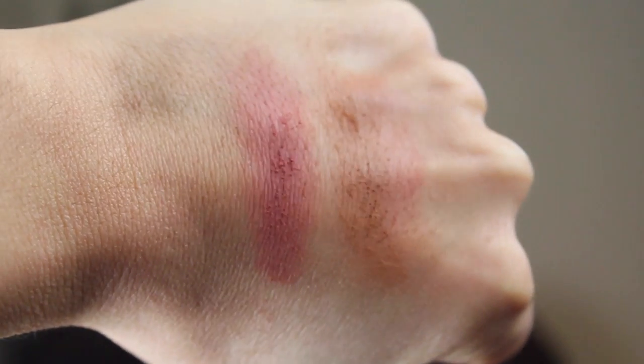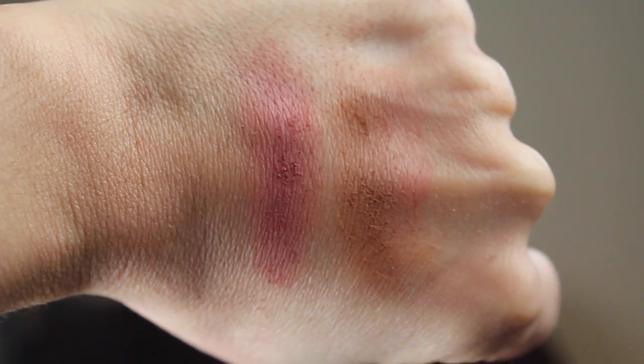So moving on to the colors, you have a beautiful bronzer here, which is your mid-tone brown. It does have a little bit of shimmer, but you guys will see in my tutorial that on your skin it does look matte. And you have this beautiful blush, and it's just a beautiful rosy color, which is very, very natural. And these 2 colors blend really nicely, and they're not powdery at all.